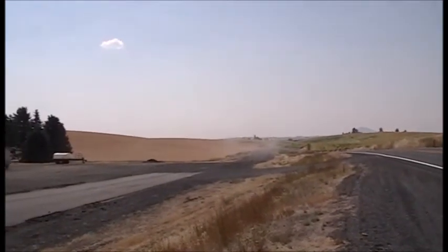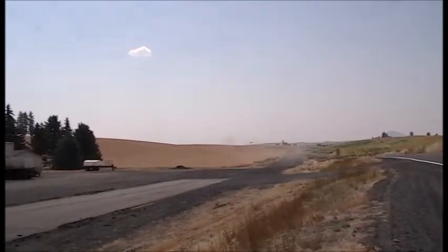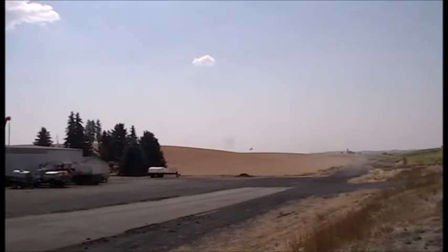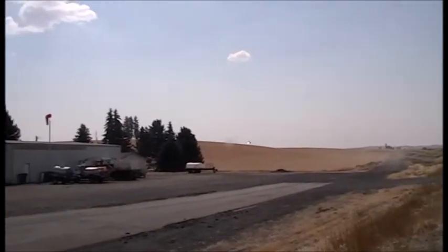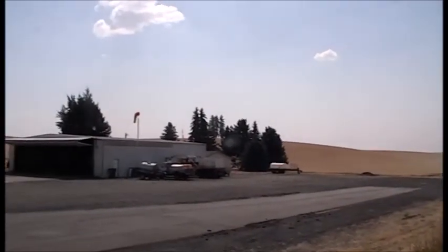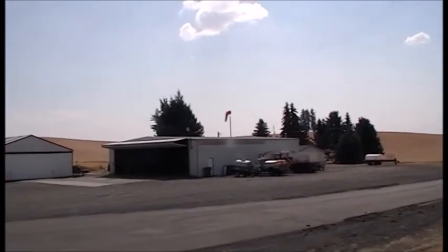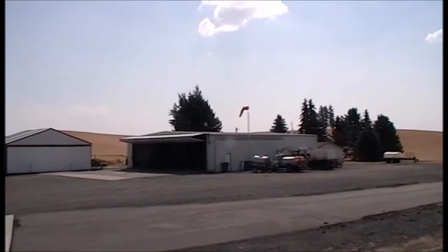Well, I was just kind of sitting here. I noticed that the hangar doors were open and the hangars were empty. They've got a couple of aircraft here, so I don't know where the other one was. And I was playing with my cameras, and it just kind of buzzed me from behind. So I guess we lost him.